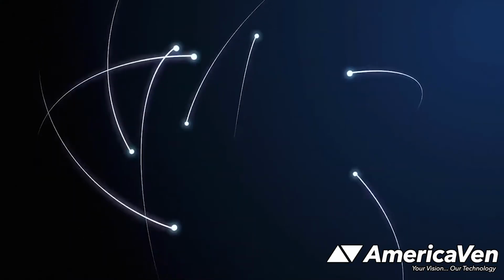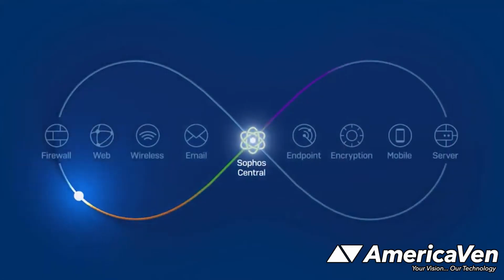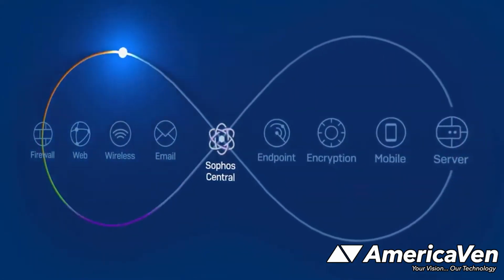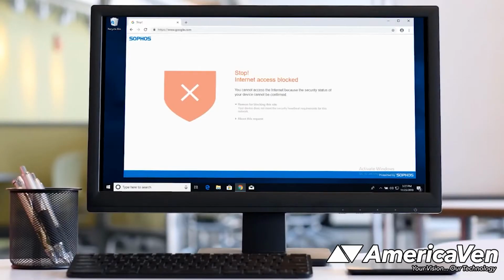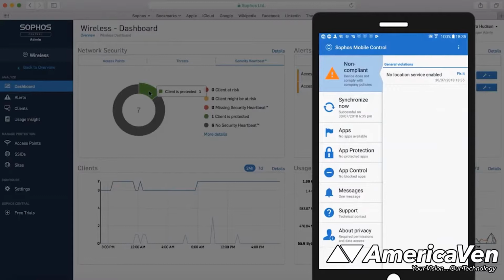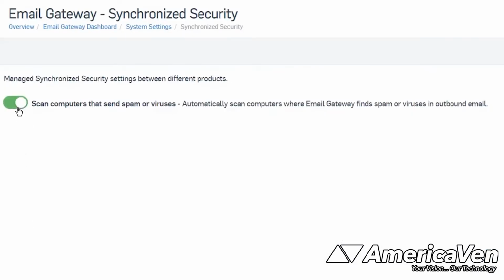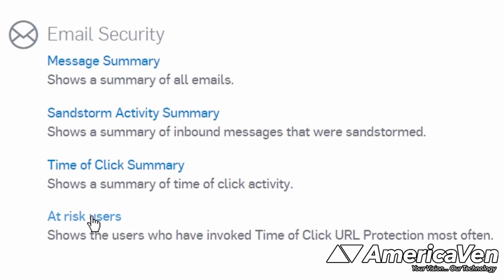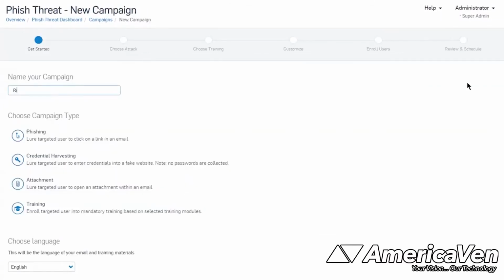With tens of thousands of customers now using Synchronized Security, we've asked even bigger questions like, why not extend the technology beyond the connection between endpoint and firewall? Wireless access points that can directly restrict internet access to infected endpoints, or do the same for non-compliant mobile devices. Endpoints that can restrict the sending of outbound email while cleaning up spam infections. Email protection that can identify risky users to be enrolled in anti-phishing training.